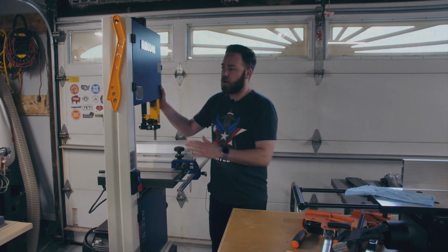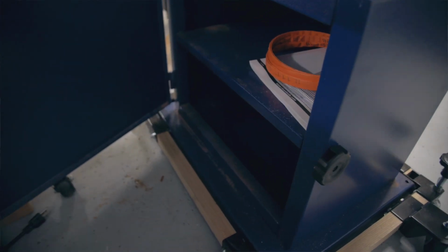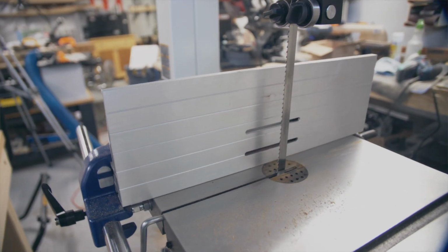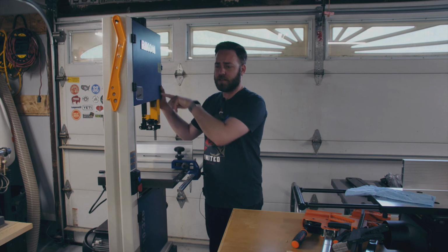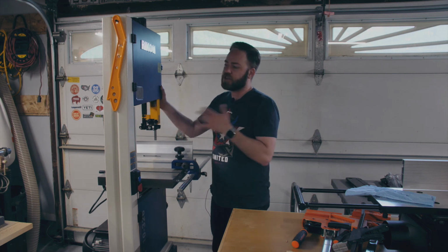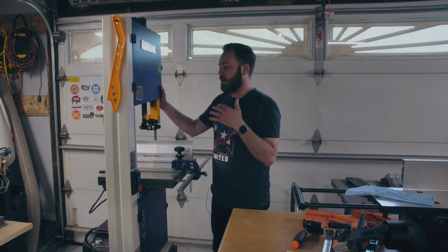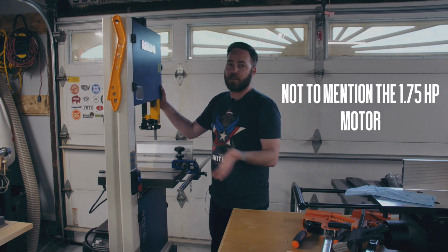I went with this model because it had the storage in the bottom, has cast iron, it has the resaw fence that comes with it, and it also has cast iron wheels on the inside. I believe they're cast iron. And I just felt having one that was built like a tank would be better for longevity and durability. And I plan on having this forever.